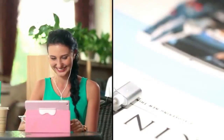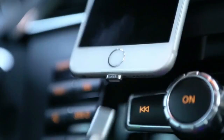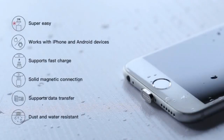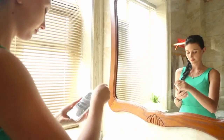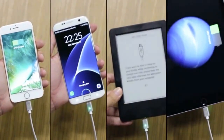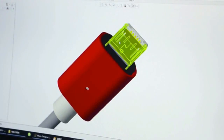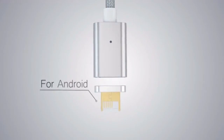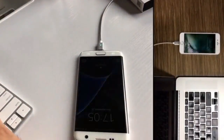Magnetic connectors are vastly superior to mechanical connectors. Not only are they way more convenient to use, they're also far more resistant to dust, water, and other contaminants. All this added reliability can greatly improve your peace of mind. Our engineering team has worked very hard to make this connector as small as possible. We have also developed a 2-in-1 connector that works with Android and Apple devices.